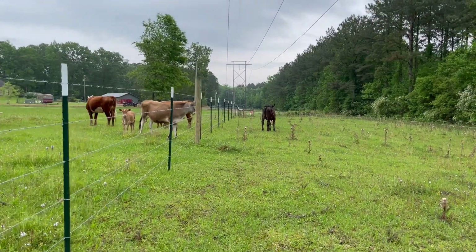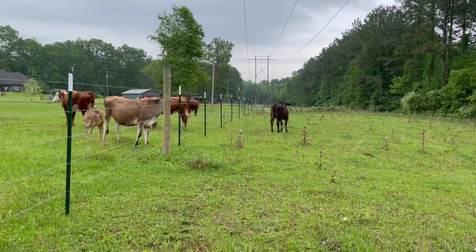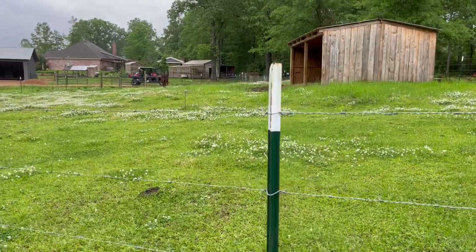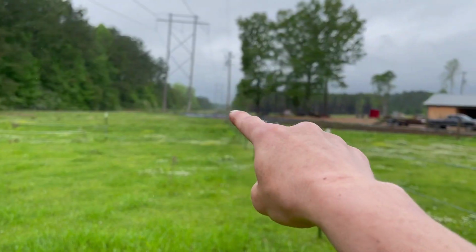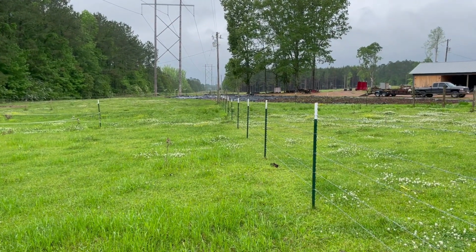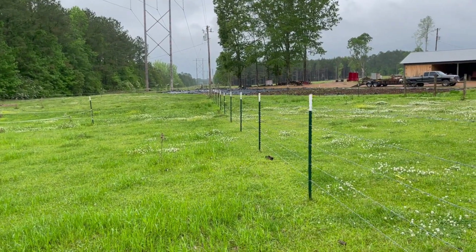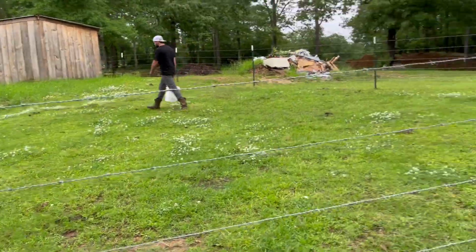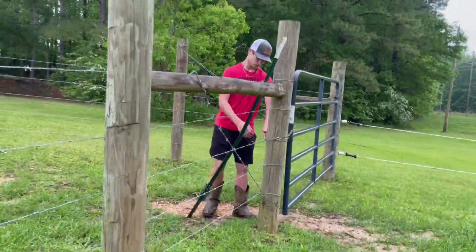All right, we got him out of the woods, but we still have a long ways to go to get him all the way back down to the barn. All right, so we finally got him where we were going. From all the way down there, he was on that third power line that you see down there, and we got him all the way up here. So that was a little bit of a chore, but we finally got it done.